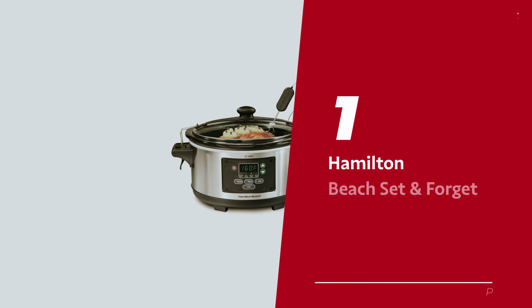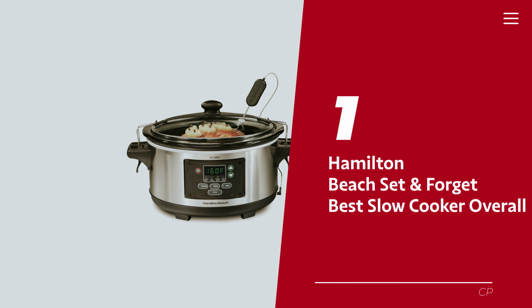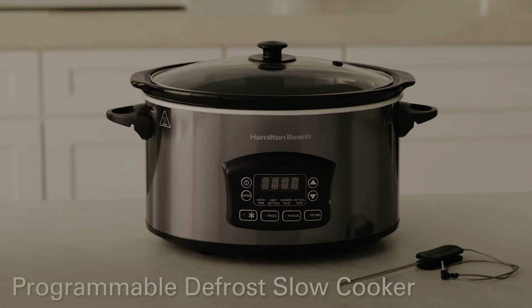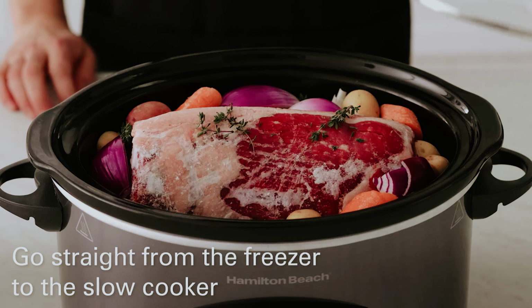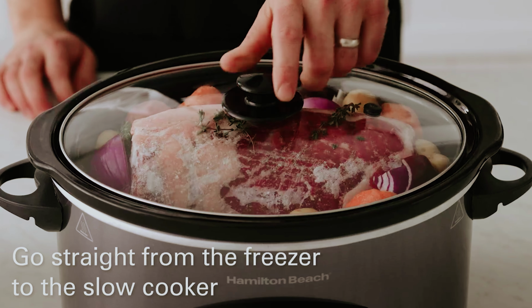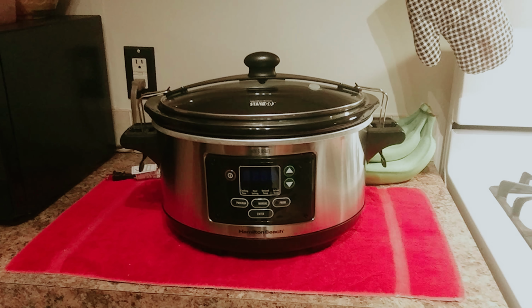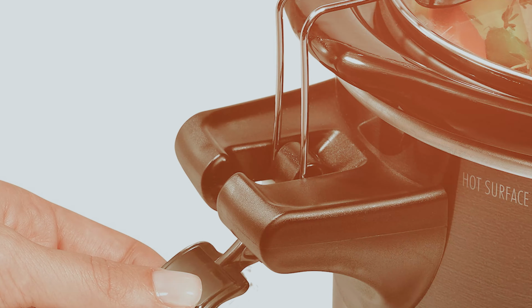Number 1. Hamilton Beach Set and Forget. Our pick for best slow cooker overall. When Hamilton Beach named this slow cooker the Set and Forget, they really meant it. Because who has the time to babysit dinner? Just stick the included thermometer probe into your roast, set it, and kick back. Once that perfect doneness is reached, it switches to keep warm mode.